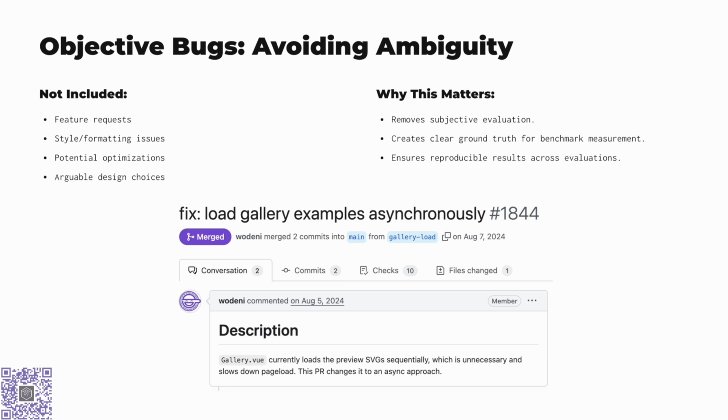We explicitly did not include feature requests, optimization, style formatting, or design decisions. This is also to reduce ambiguity. Frankly, humans still debate these to this day. There's no actual objective discourse around them. It's whatever your cadre decides they want to use. It also helps make it reproducible across evaluations.